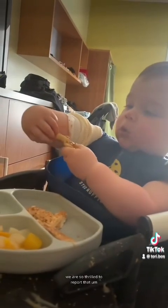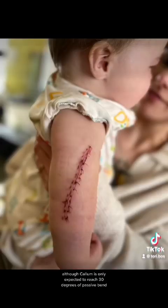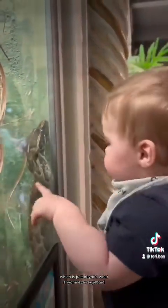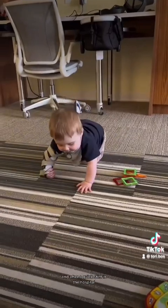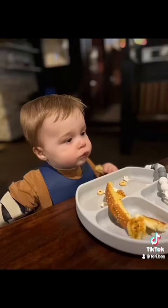We are so thrilled to report that although Callum was only expected to reach 30 degrees of passive bend, we now are at 90 degrees of passive bend, which is just beyond what anyone ever expected, and we are blown away by that. Once he was out of surgery, we were put in the room for the night, and after a quick stint in the hospital, it was recovery, physio, occupational therapy, food, and exploration time.